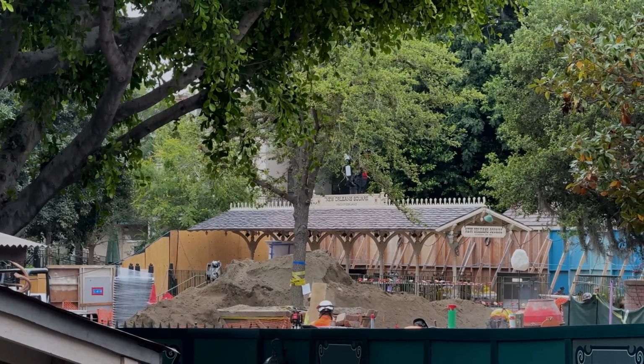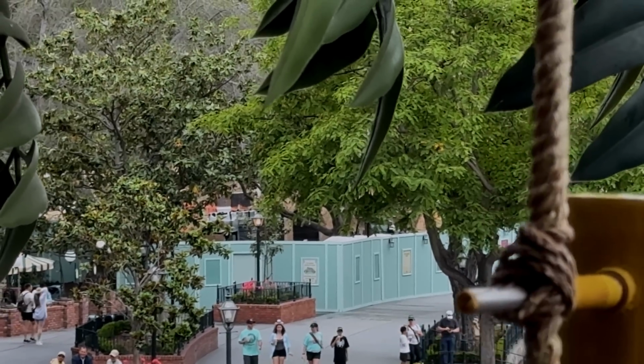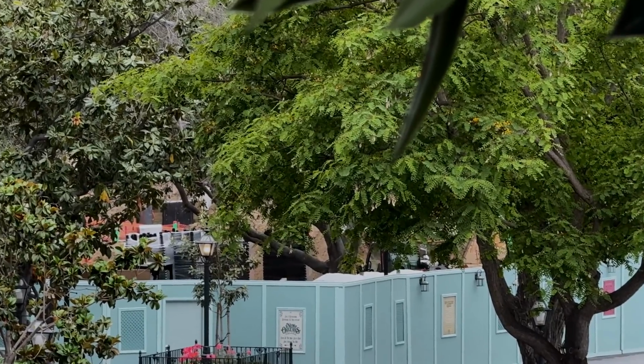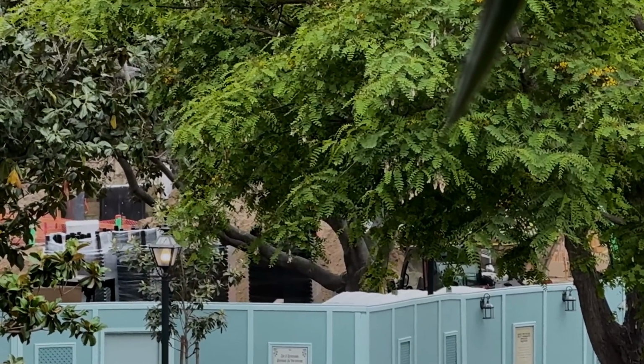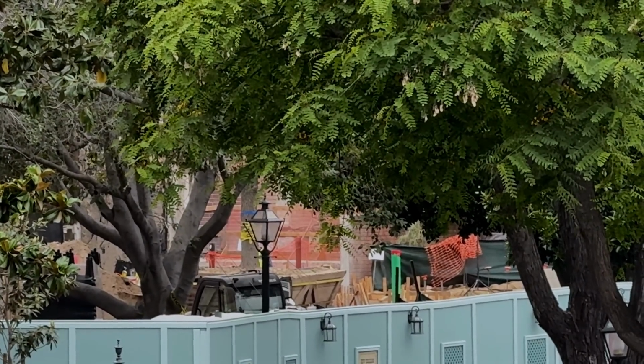This is from the Adventureland Treehouse. There's those Silva cells again. And there's the tree. Yeah, you can see some crew back there working behind that tree. So here's where we stand right now.